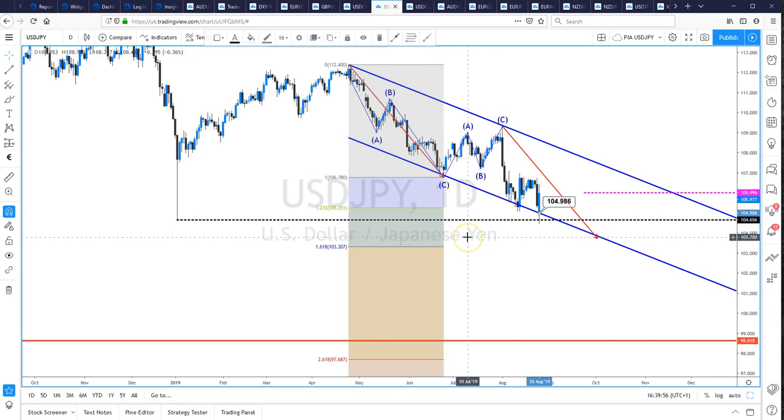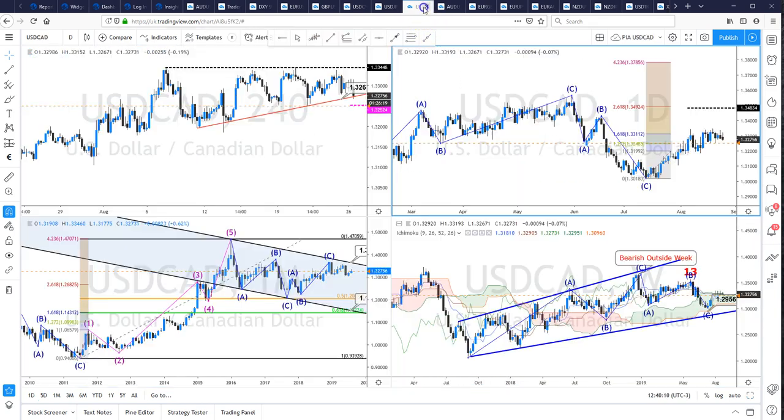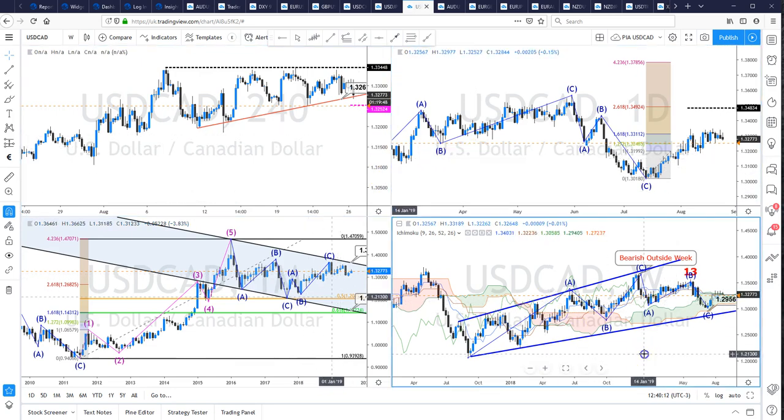But even an ABCD corrective formation takes us down to around 103.75, near this fib at 103.30. So at the moment we're still looking at selling into rallies, but signals are far from strong in dollar yen. Now here we've got mixed views.